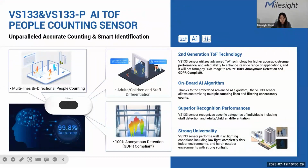And because of the second generation TOF module, these products can fit into different brightness levels, no matter if it is low light, completely dark, or very bright like under the sunshine. The detection won't be affected, and it will still get accurate data. So it has strong universality. And because of the AI algorithm abilities and this second generation TOF module, these products also reach a very high accuracy level, which is 99.8%, to make the people counting data very exact and accurate.